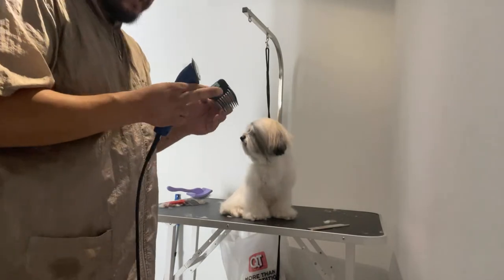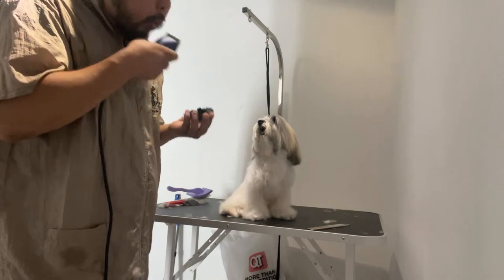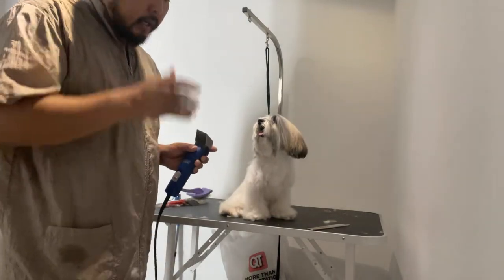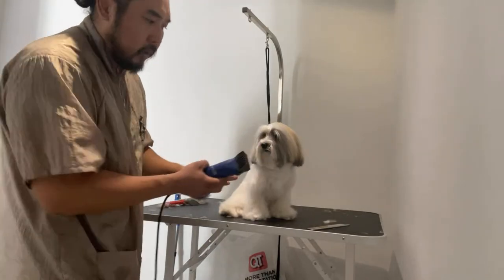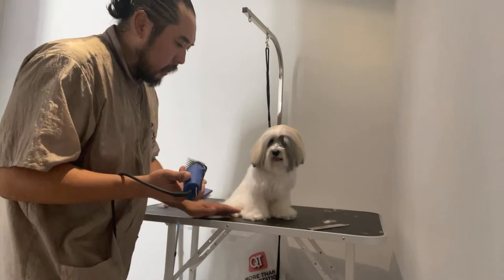So yeah, there are some days, I'll just be honest with you guys, I'll just be completely real. There are some days where this feels like torture. This feels like a very specific form of torture for me. Because I'm trying to get the haircut done, but she's moving and curling into a ball and not letting me really get the haircut done.